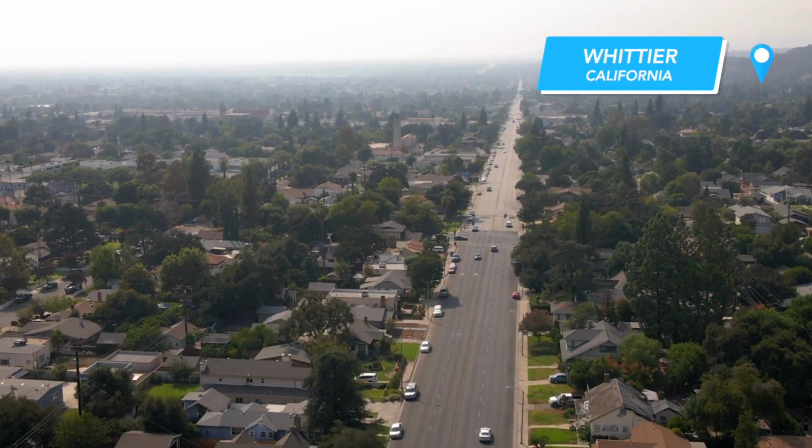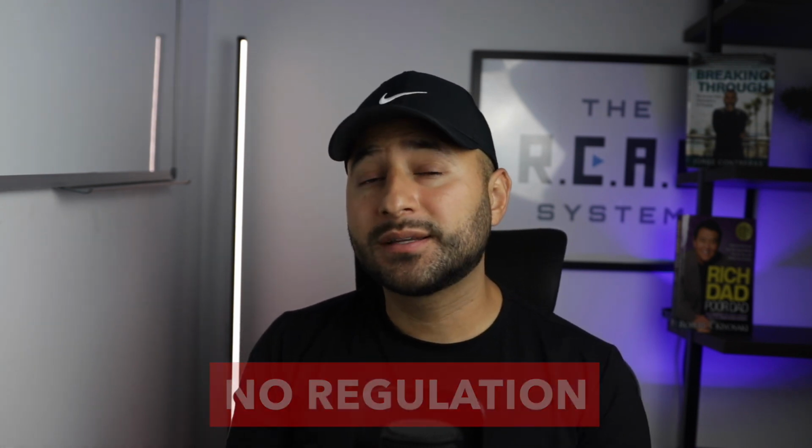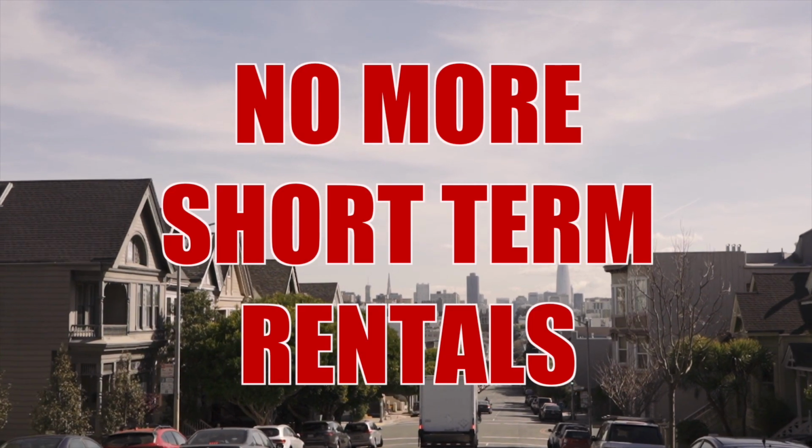Here's a second unexpected situation I had as an Airbnb host. Back in 2019, I started subleasing a property in the city of Whittier, California. It's a very small city, and I was 6 months into my lease agreement. Okay, this is also a sublease. The city had no regulation at the time. 6 months into my lease agreement, they literally implemented a regulation saying the next day, no more short-term rentals. And that was it. I couldn't do short-term rentals anymore in that city.